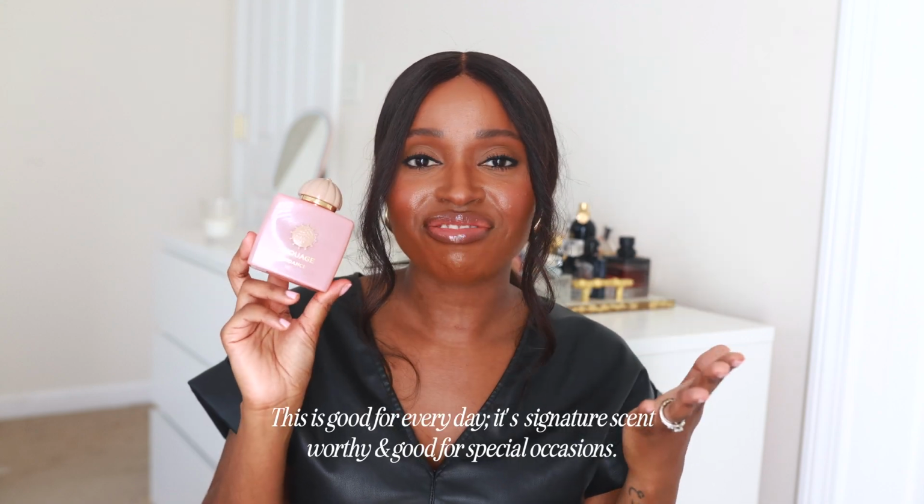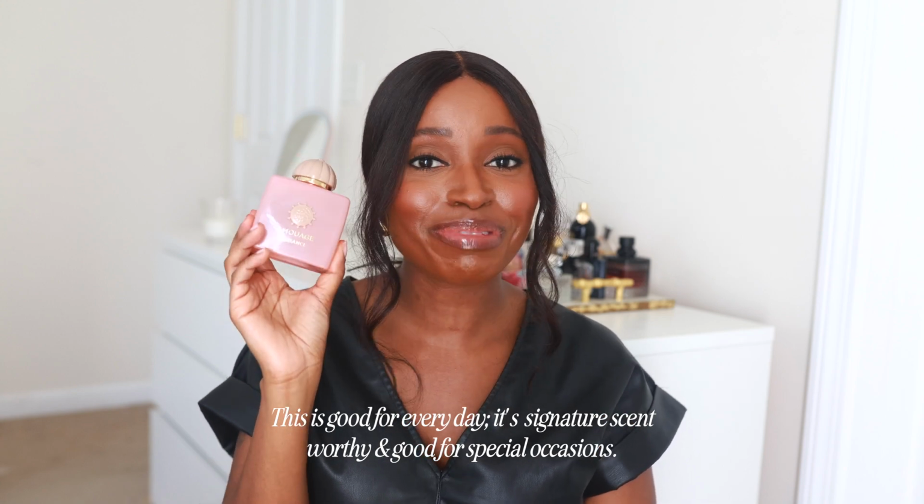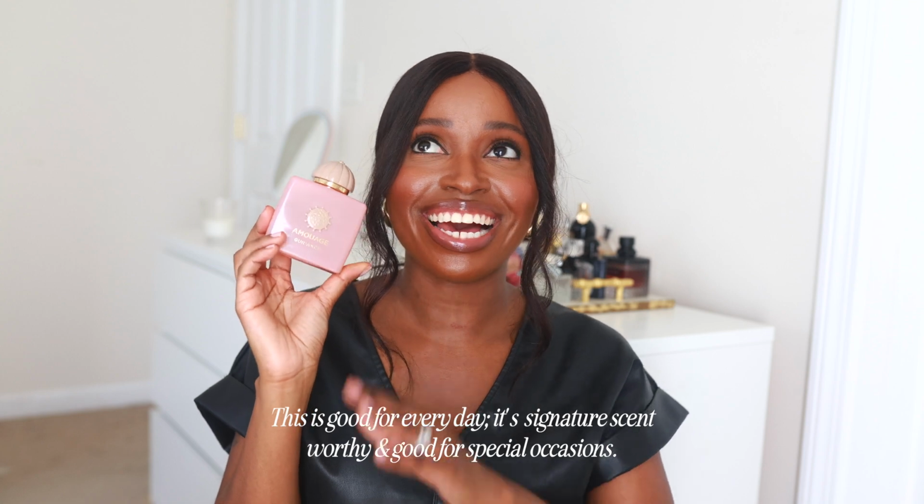This is your everyday fragrance. This is a good signature scent. This is a good special occasion perfume. This is good for date night. I feel like you can just go ahead and wear this on any occasion. This is definitely one of those it girl fragrances.